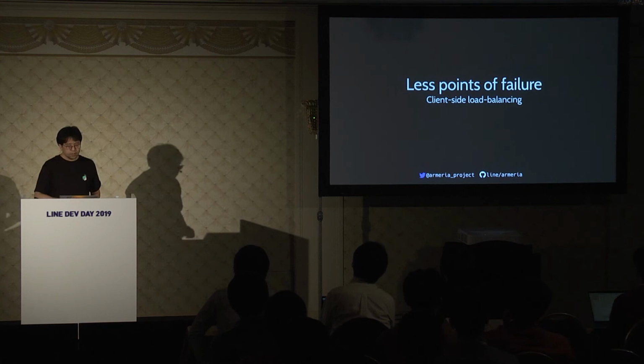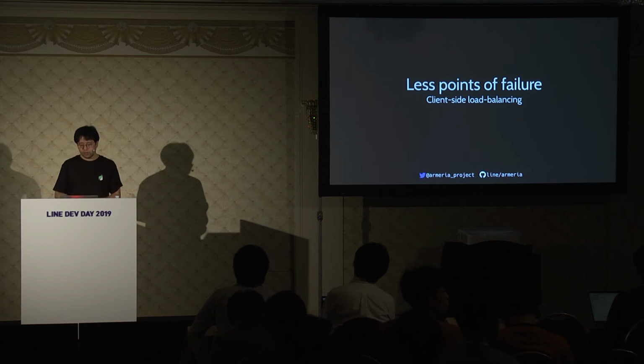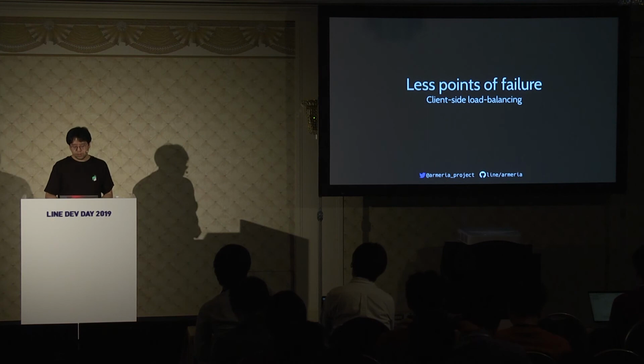So far, this talk was mostly about receiving requests, but sending requests also has an important role in microservices. Should we send a request to a load balancer to talk to a cluster, or should we use client-side load balancing? Each option has its own pros and cons, but in my opinion, it's often better to choose client-side load balancing. So let me show you why.